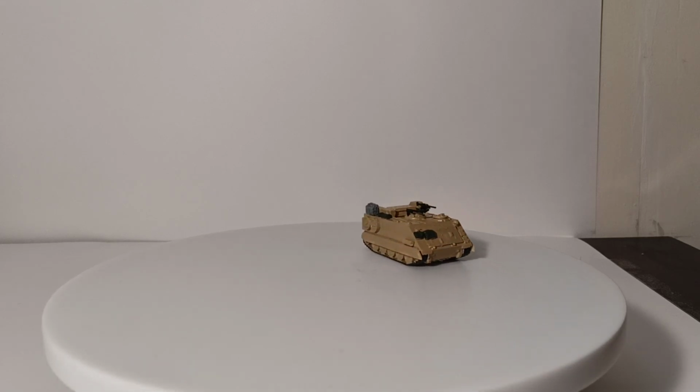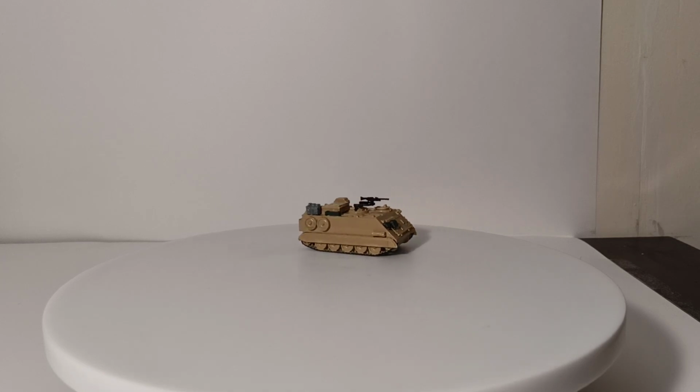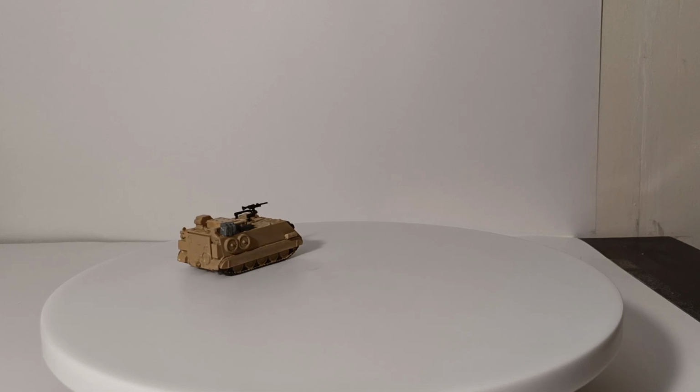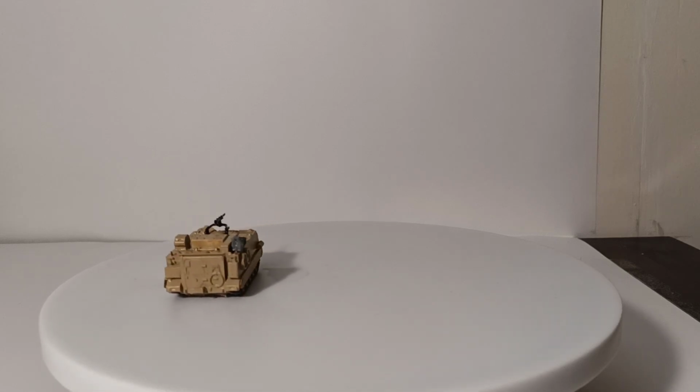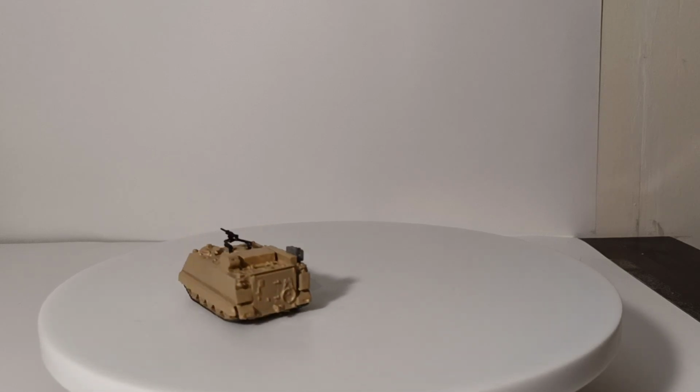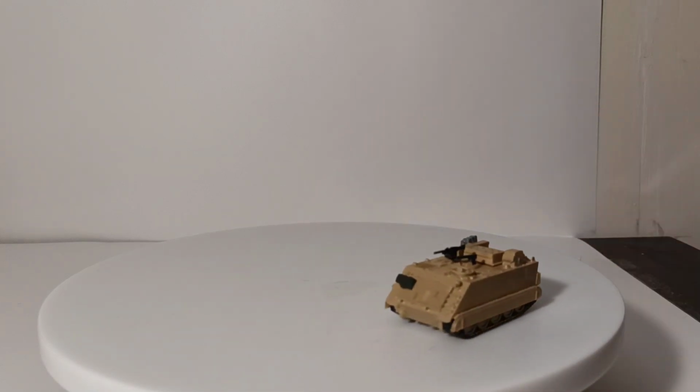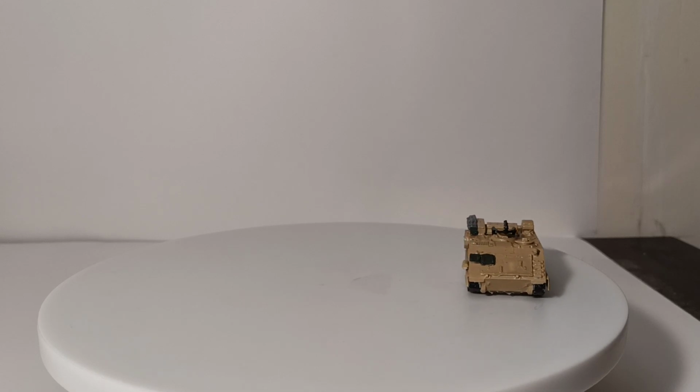The version that I kind of wanted to go for was just an infantry support vehicle that you would see with the Bradleys and with the Abrams in the regimented combat teams within the U.S. Army. So let's take a much closer look. I actually did make this model pretty functional considering it is so small compared to other things.